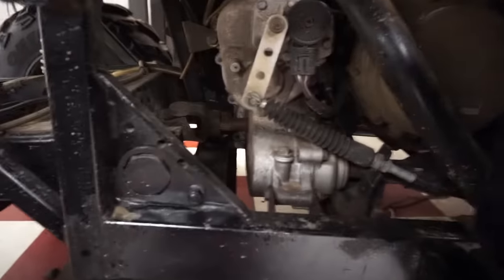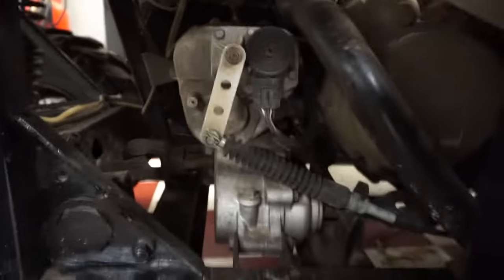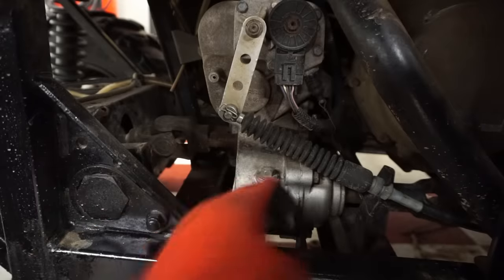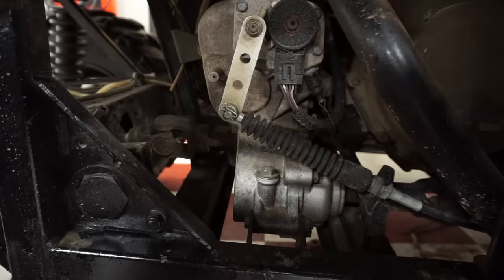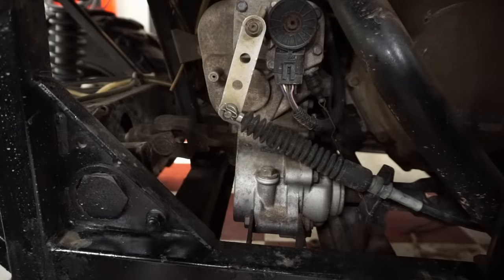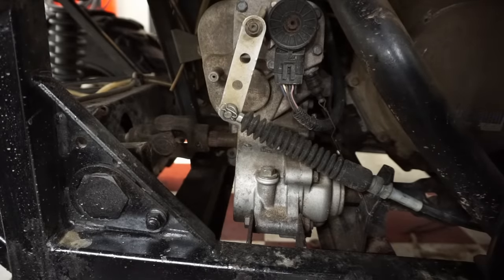Let's change out the differential. So it looks like this is the fill cap right there. So that's what you fill it up to. And then the drain is right underneath it. Pretty easy to find here. Right there. So let's get that drained out.